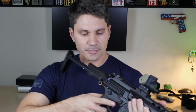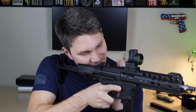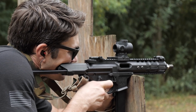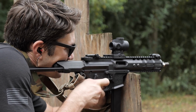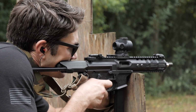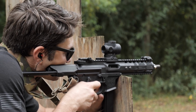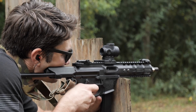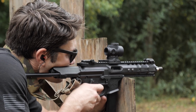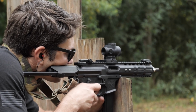Also, you can see this cheek piece here. Very short, very compact, and your nose, you guys can see that, is basically on the charging handle. That's gonna bother some people. It didn't necessarily bother me because I see that as an acceptable compromise. What happens if they make the cheek piece longer? Well, if they make the cheek piece longer, then the stock has to be longer too, and it's all the way collapsed position. So I can live with that, but I know some people are gonna complain about it. I wanted to bring it up and say, hey, it's not as bad as it sounds.